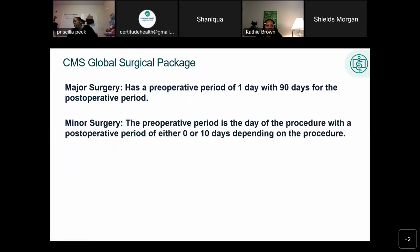Major surgery versus minor surgery. So major surgery has a preoperative period of 1 day with 90 days for the post-op. That means, for example, total knee replacement, you had your preoperative period of 1 day before the surgery, usually when the nurse is calling you to get you prepped and give you instructions for your procedure. And then 90 days, so up to 3 months. For some people, it doesn't take that long, but doctors know that the 90 days is a part of your package, so they're going to use it because they've billed for it. And ethically, by law, they should treat you until you're fully recovered.